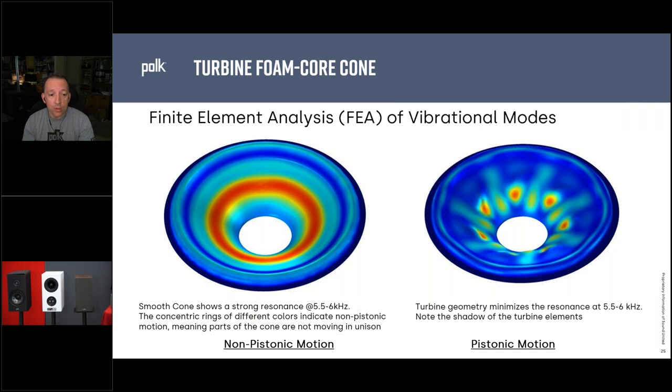On the left side, as you can see, is our previous generation turbine cone, and the red is the resonance. On the right side, you can see how it gets broken up. They are still there, but they're very small. They're not audible, and they're not going to be an issue for the cone at all. That's an example of where we have continued to refine, and that's the level of detail we go into when designing these speakers. And this is, again, all done in Baltimore, Maryland, in the U.S.